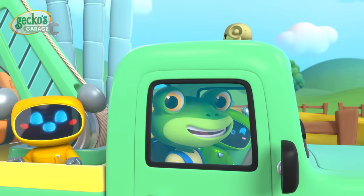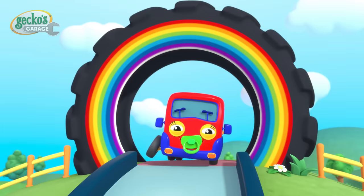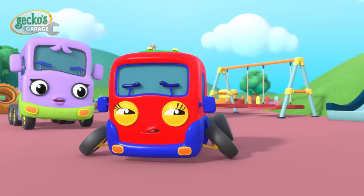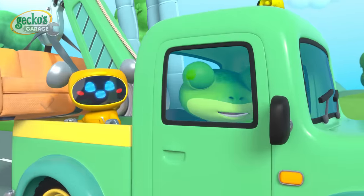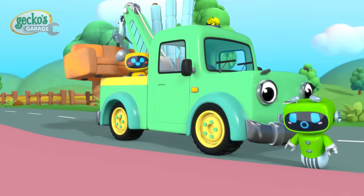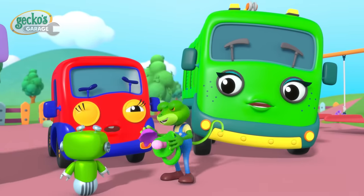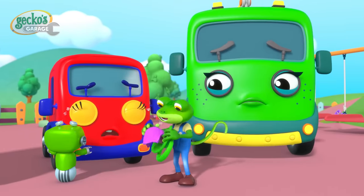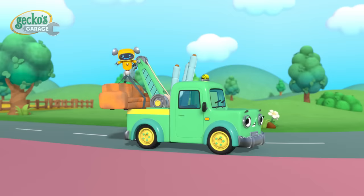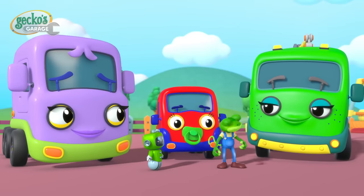It's the Truck family. Mummy Truck, Mama Recycle, and Baby Truck. Oh no! Poor Baby Truck. That was a hard landing. If only there was some way to make it soft. What's that, Mama? You have an idea?